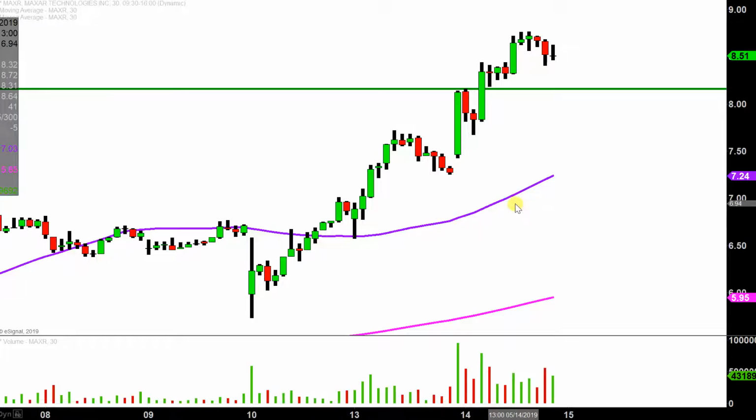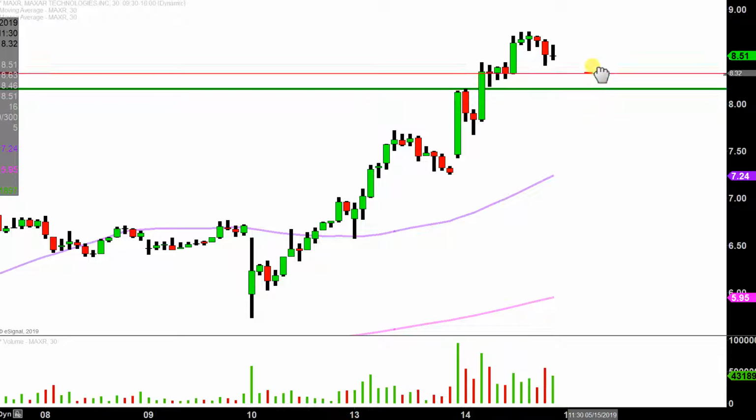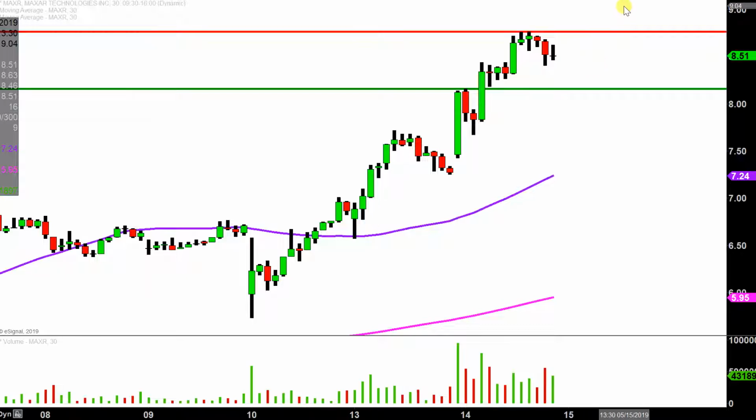What about levels of resistance going forward? Nothing fancy or complicated behind this other than the fact that the party finally stopped today right up there at $8 and about 75 cents. So $8.75 will be public enemy number one going forward. But really, in all actuality, resistance levels don't matter. What do I mean by that?